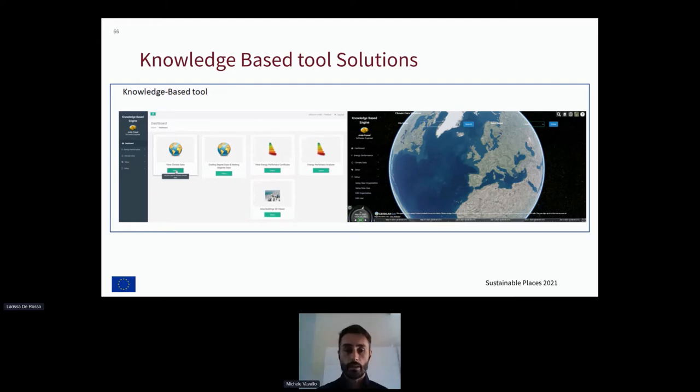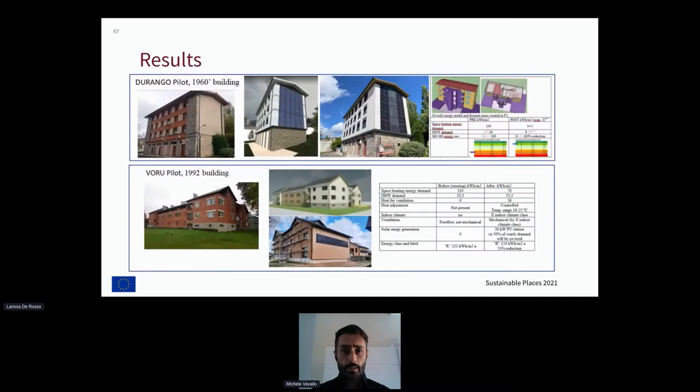In the next slide, this is the last one. I just tried to put everything in one. I think that it's visible. So we have the two real pilots. The first one is in Durango. It is a public building. The Durango municipality is the owner.